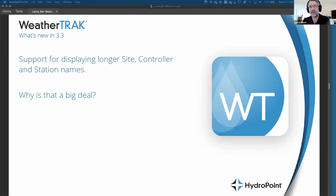Go ahead. So another thing, and I put this here because I thought it'd be fun to share. We accommodated the ability to display longer site controller and station names, which, if you were looking at a list of features, you'd say is the most boring feature, but it isn't. I thought I'd share why it's exciting. It goes back to customers providing great input and how we learn from them. The need to display longer site controller and station names came from a brilliant customer who has a really unique way of doing something, and I think others watching might benefit from that.